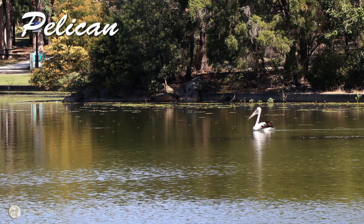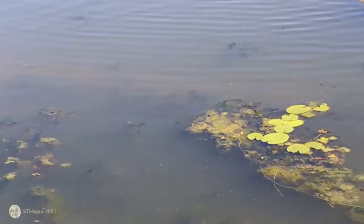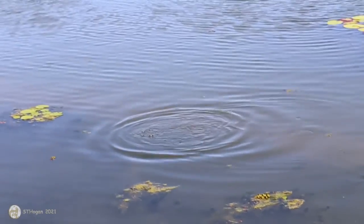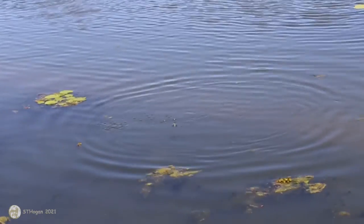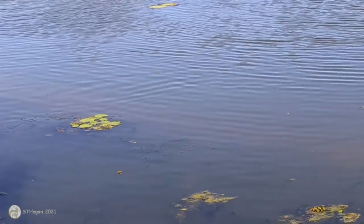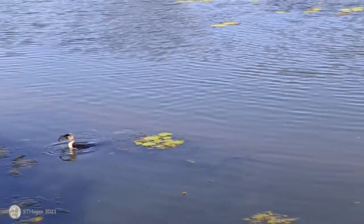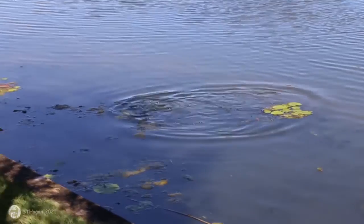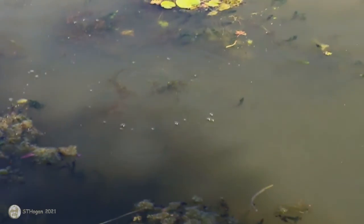There's a pelican too. Must have come back. There's a bit more. He's caught something there. There's a bit more video coming up in a second or two. We will get him under the water. There he is.